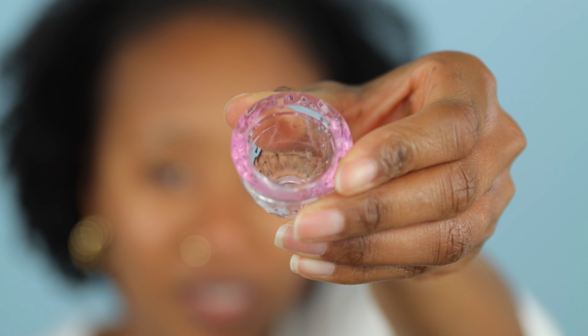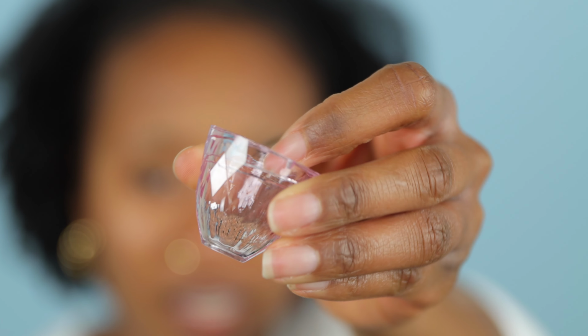I'm gonna have to try this again, because... Okay. I don't know. That's what I got. I see a tiny tidbit of particles. Okay. Time for trial number 2.